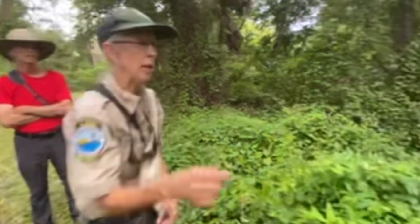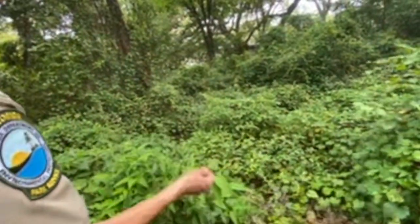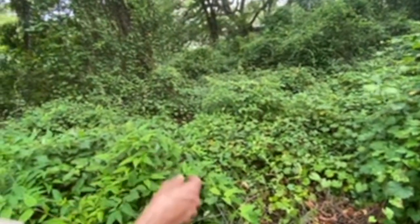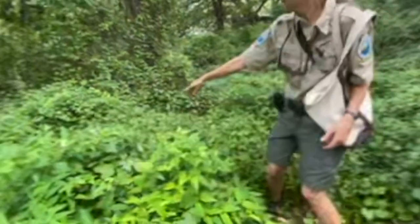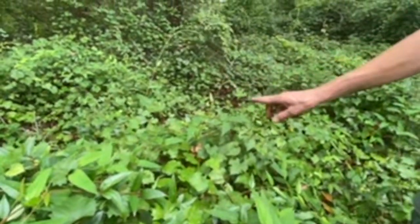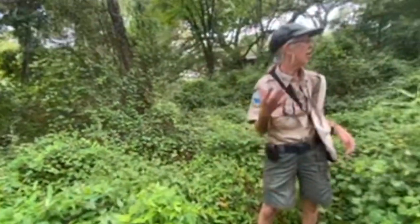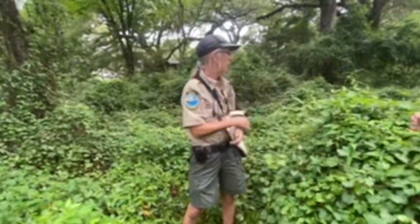Okay, right here I have skunk vine, which is non-native, that grows everywhere, and you can cook the greens. But intertwined with the skunk vine is one called Carolina jessamine. You have to be careful when you're collecting plants. That's a poisonous one, you don't want to collect the Carolina jessamine. It's very beautiful. It has yellow flowers. This is it.